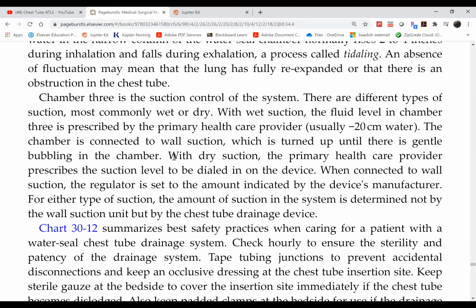And what I hate about the wet is the water evaporates because you connect it to suction. So the water will eventually go down to 18, 15, 10 because it evaporates. So that means you have to keep adding water in there to maintain a suction of 20 centimeters. So that's another thing I don't like about the wet, because you have to keep adding water to it, because otherwise your therapy is not optimal. Your suction, the amount of suction goes down as the water evaporates.